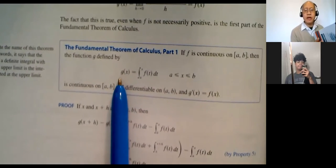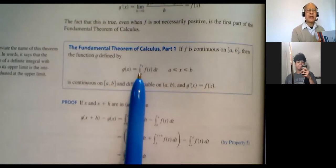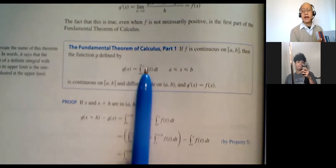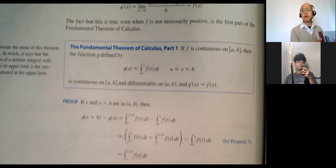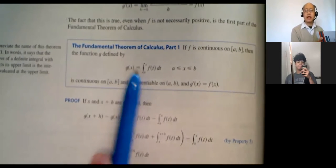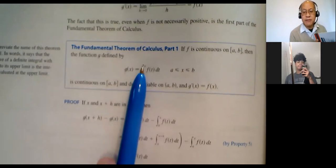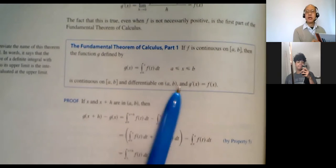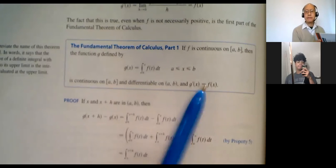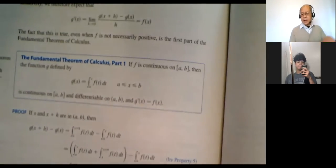So to take the derivative of this function, think derivative of an integral. Wait a minute, if I take a derivative of an integral, I'm back to where I started from, right? It's kind of like saying square and square root. It's like saying add 5, subtract 5, right? So if I take the derivative of an integral, I just get back to my original function, which really means all I have to do is take that variable x and put it right there. G prime of x is f of x. And that's exactly what I have here.